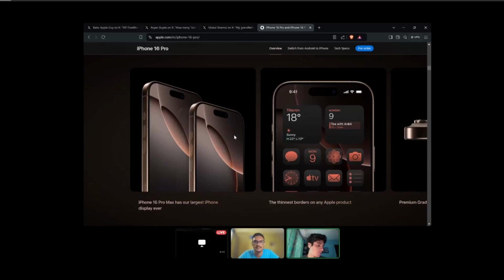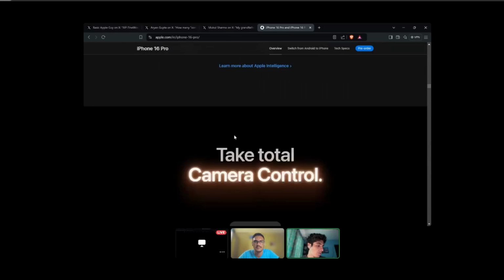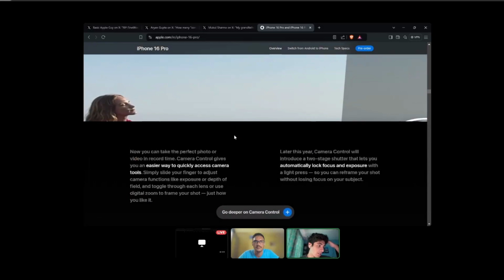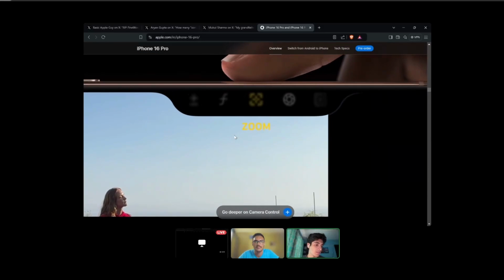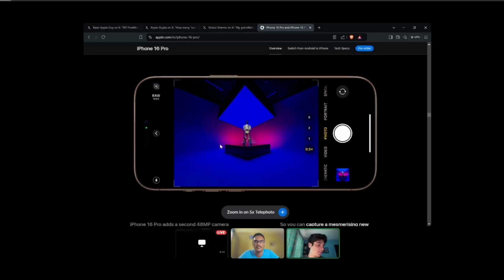A 6 core CPU, 6 core GPU, same as last year's. It has the camera control thing. It has a 48 megapixel ultra wide, which the previous years did not have. So I'm glad that they finally made this. It has super high resolution photos, same feature that was there last year.